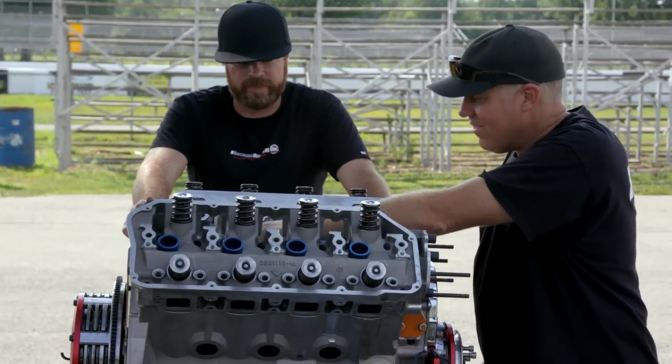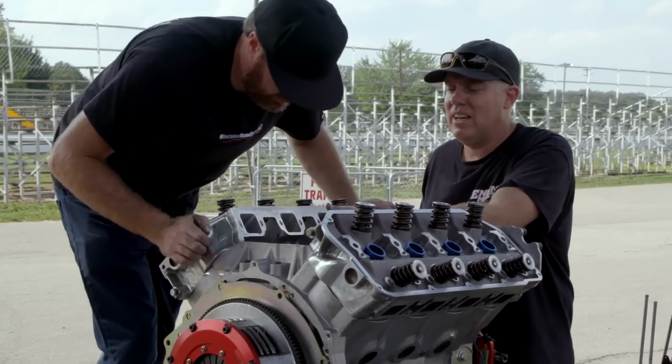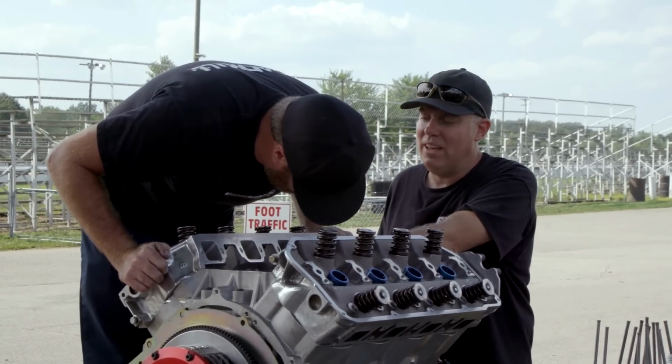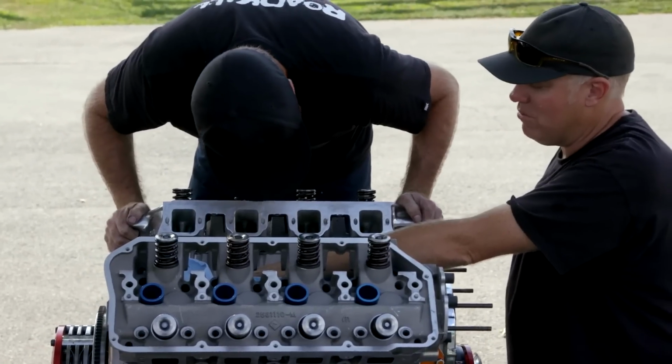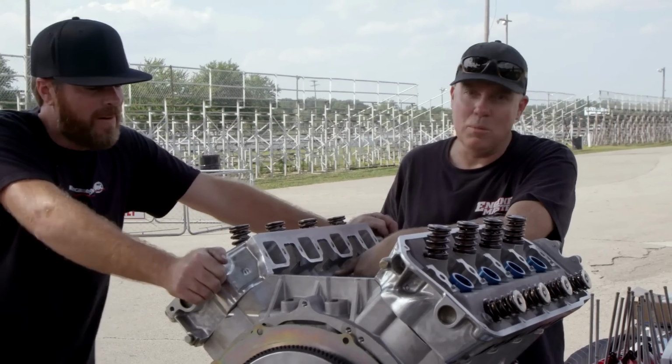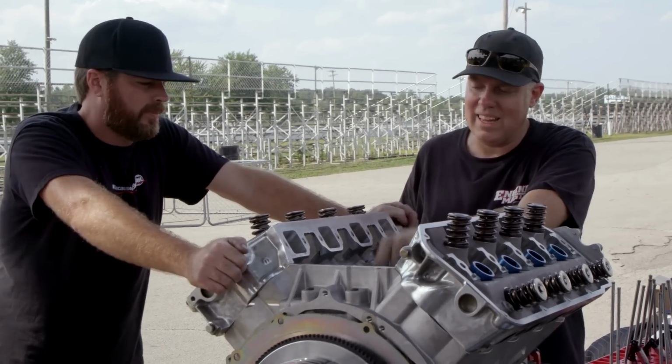Uh-oh. Do you see what I see? Real bad. Okay, we just hit a major fail. The studs that go through the lifter valley, the boss is longer on the aluminum block and the stud doesn't stick out, so we can't get a nut on it.